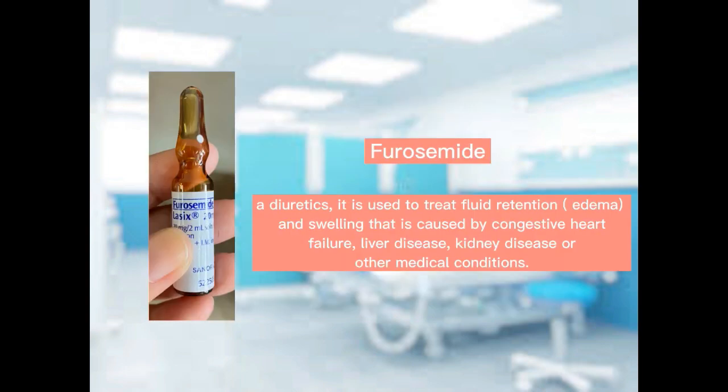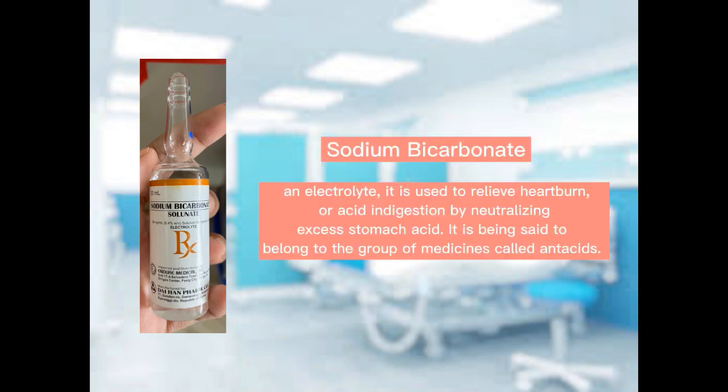Furosemide. It is a diuretic. It is used to help treat fluid retention, such as edema and swelling that is caused by congestive heart failure, liver disease, kidney disease, or other medical conditions. Sodium bicarbonate, an electrolyte, is used to relieve heartburn or acid indigestion by neutralizing excess stomach acid. It is said to belong to the group of medicine called antacid.